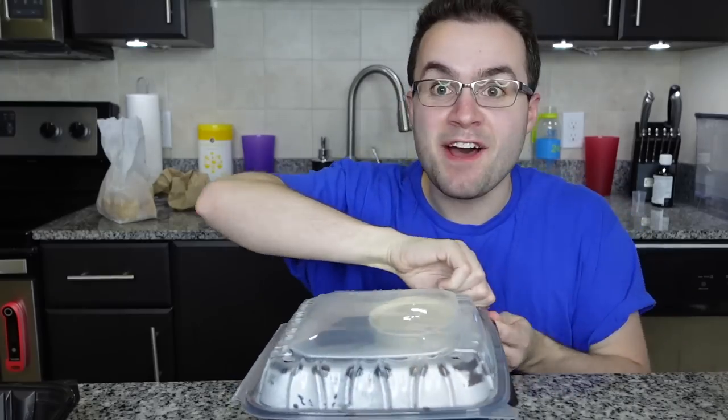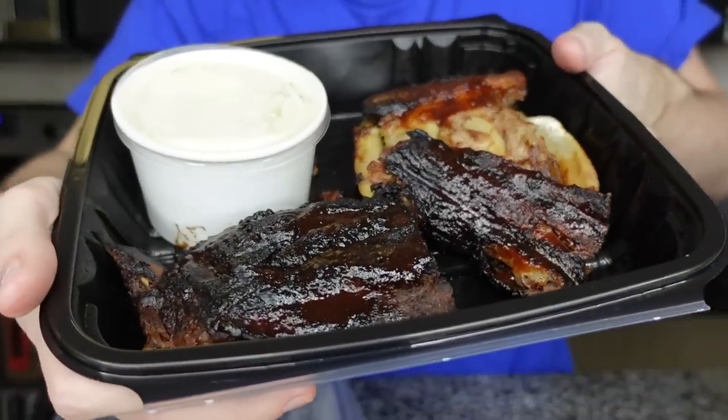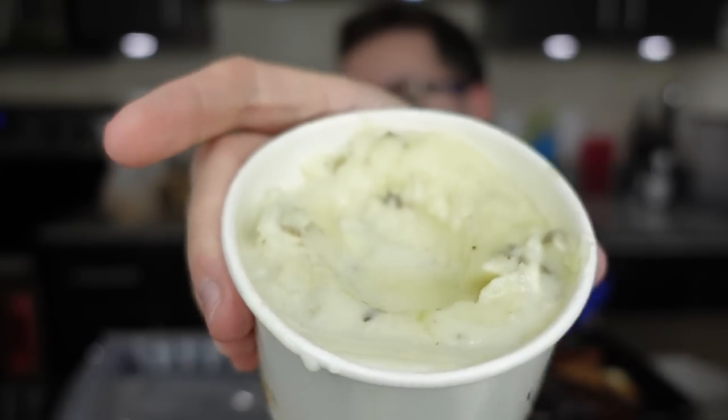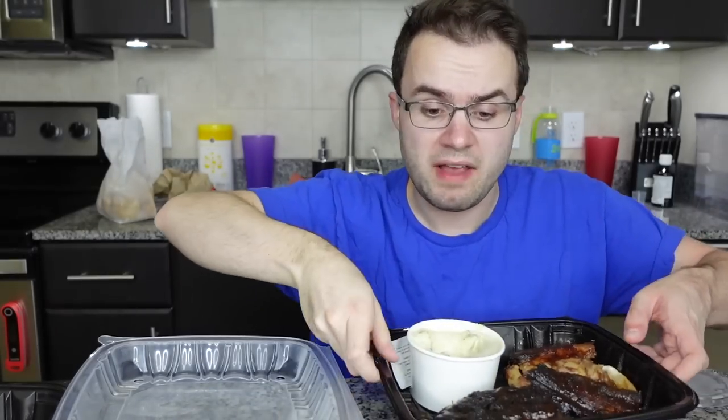And then we have the ribs. Ooh! I got half a slab. This is a lot of ribs. Like, what? That's a whole pig or cow. And then we have the mashed potatoes, very big side portions. Oh, I was like, what is that milky stuff? That's the creamy gravy on top. It's kind of watery, but hopefully it tastes good. These ribs look just fantastic.